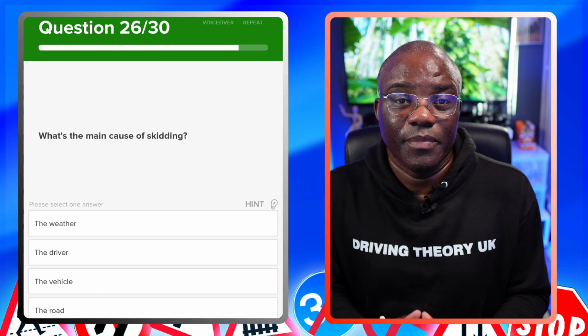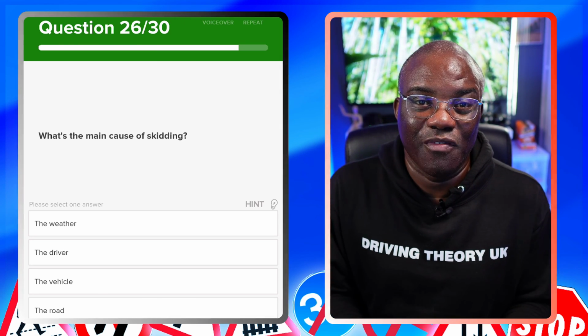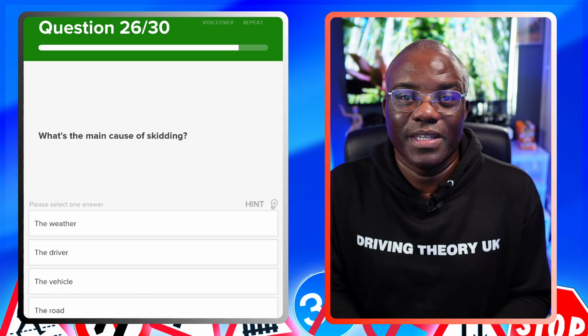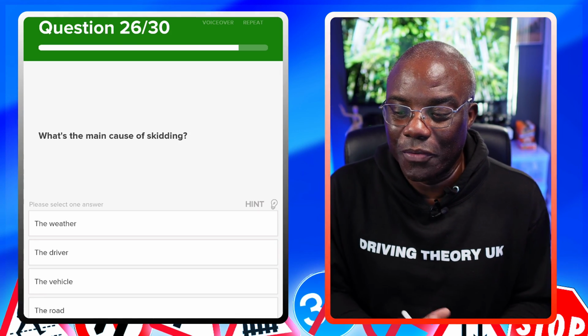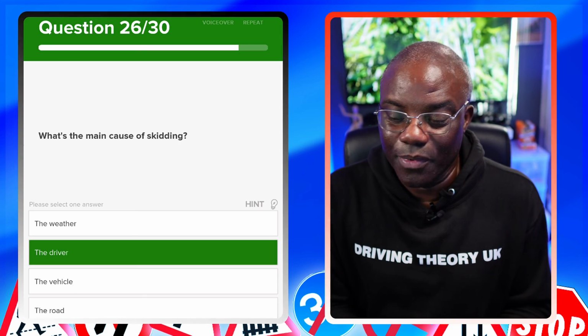So I'll just repeat that. The reason for skidding is 99.9% driver error. The other 0.1% is loose road surface, i.e. sand and gravel. So let's see what options they gave us. The weather, that's the common answer, no. The driver, definitely yes. The vehicle and the road, all no's.